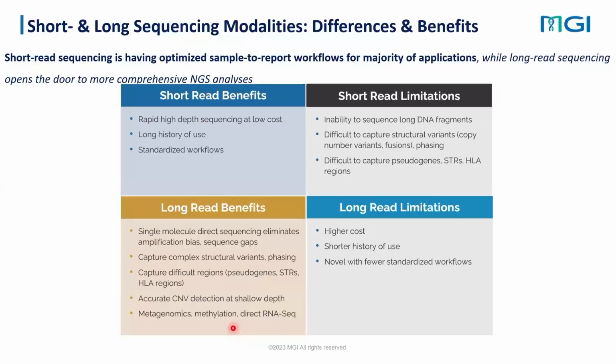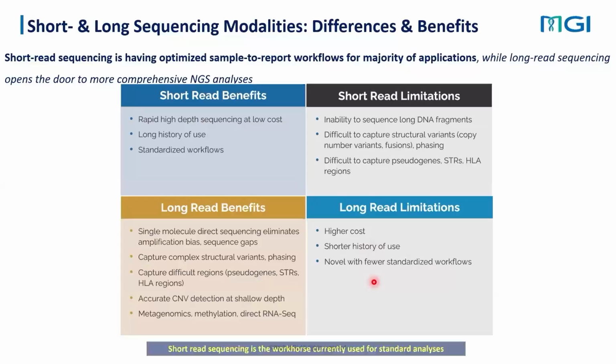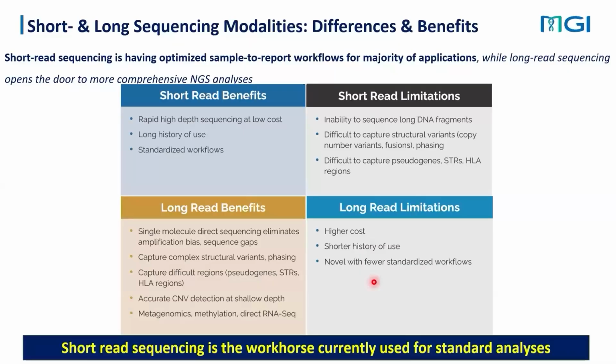Whereas the PacBio platforms can easily achieve high quality data, even Q40, but the cost of sequencing on the PacBio platform is very high. So if you want high quality data using long-read sequencers, then you need to use the PacBio platform, but the cost of sequencing is very high. So these are the major limitations. That's the reason why short-read sequencers are being used as the workhorse for standard analysis for clinical and research projects.